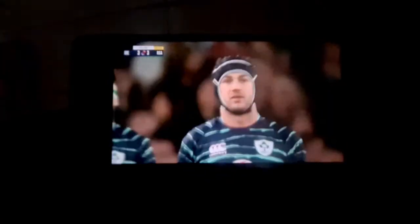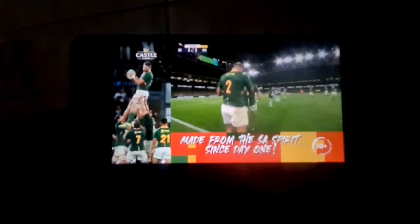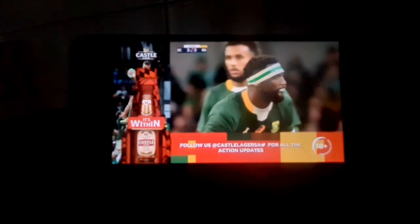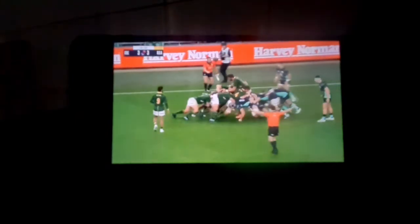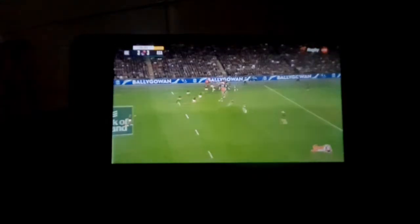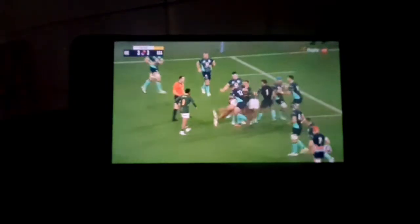Hugo Keenan felt the full might of Makazole Mapimpi. Hands up, hands up! You stay there. They've got some go forward, but also towards the touchline. Really being forced to play it.